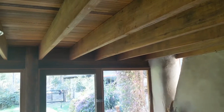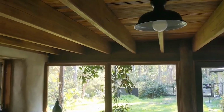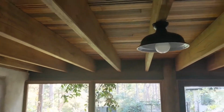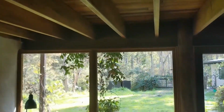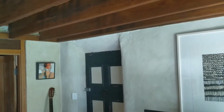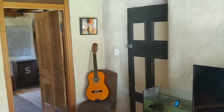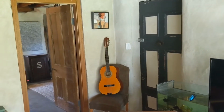This is the nice big beams of the living area for the floor upstairs as well, and hardwood floor. Again, the windows to the north there. Front door. Some nice old recycled doors. This one's a really old cedar door.